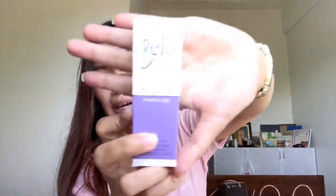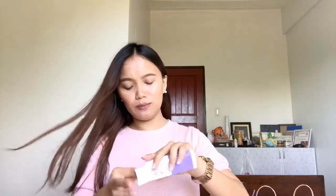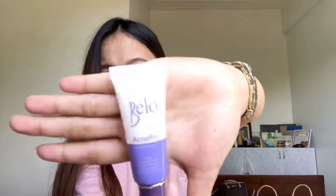So, eto. First time ko tong gagamitin. Belo Acne Pro Pimple Gel. Pero dahil madaming magagandang reviews about this, itatry kong gamitin kasi kung mapapansin nyo, may tagihawat ako dito sa forehead ko and dito. So, yun. Fast drying daw siya ng mga pimples. So, yan. Itatry ko lang. Ito yung itsura nyo sa loob. Ganyan siya kaliit. So, yan. 10 grams siya for 172 pesos. So, try natin if this will work for me. Though hindi naman talaga acne-in or taghihawatin yung face ko, pero okay lang din.